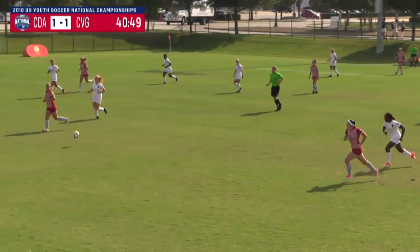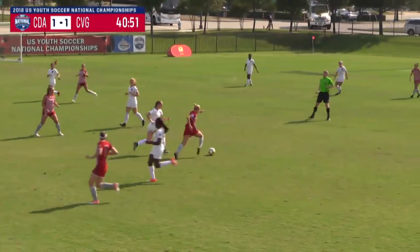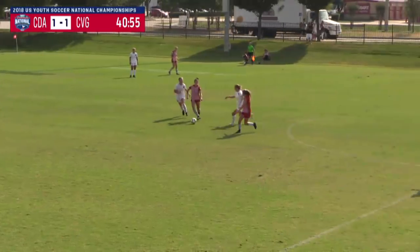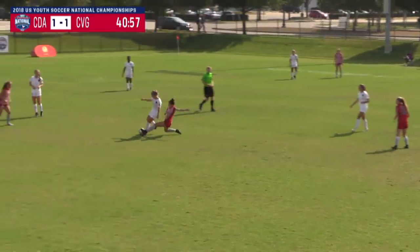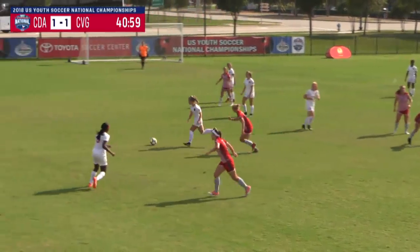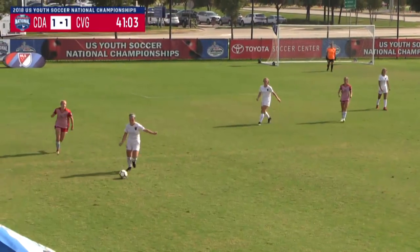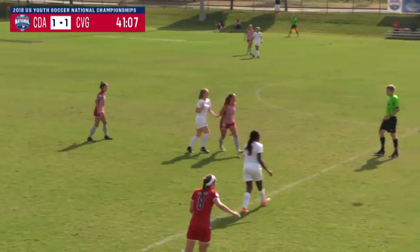Lalama's ball wide to the left. Bundy checks inside onto her right foot. Sliding challenge came in from Hudson, but she couldn't win the ball, and now CDA will look to get this into the channel.